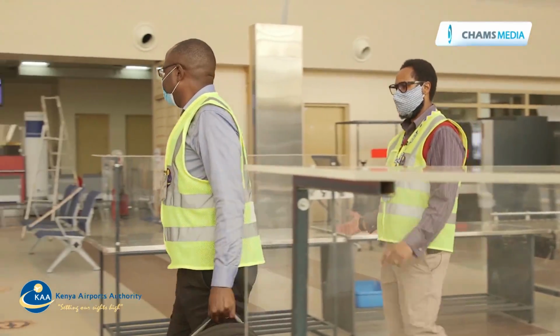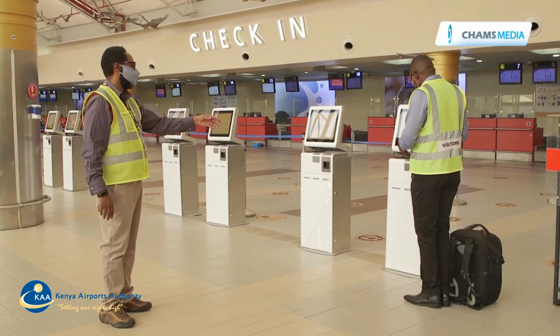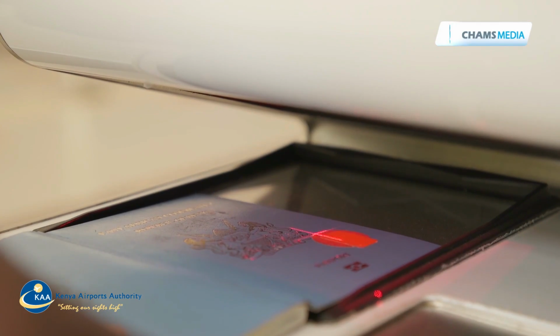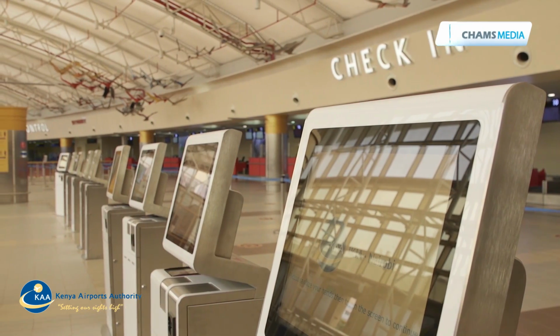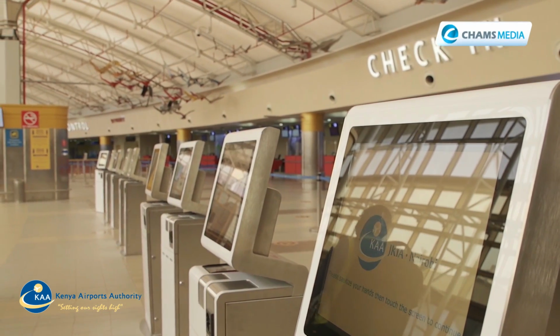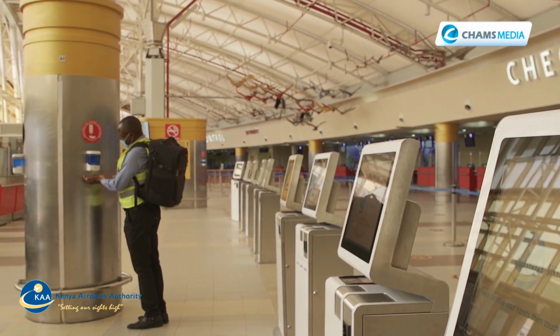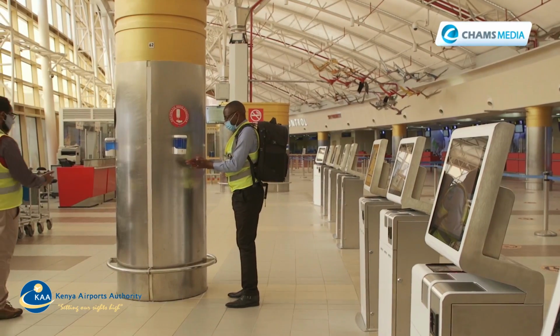Now you've entered the check-in area. This is a self-check-in device. So you'd present your document, the bio page on the glass. You present it there, yes. It would read. Once your travel document has been checked and you've been issued a boarding pass, you go to an automatic hand sanitization point. There you go. It has dispensed sanitizer for you.